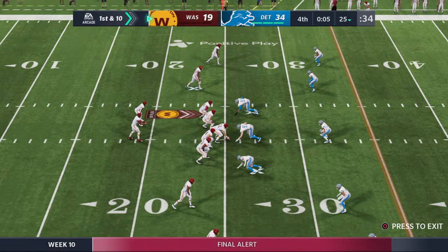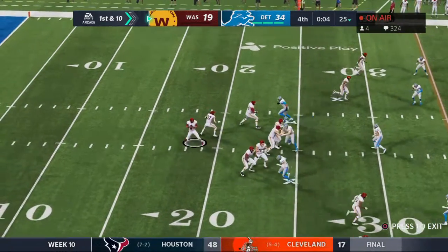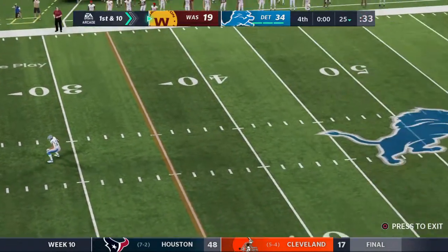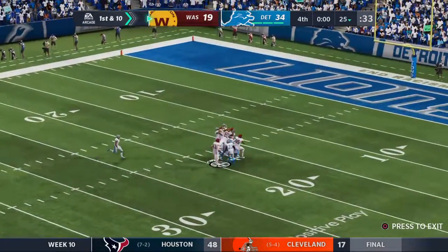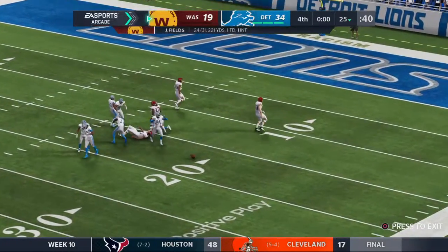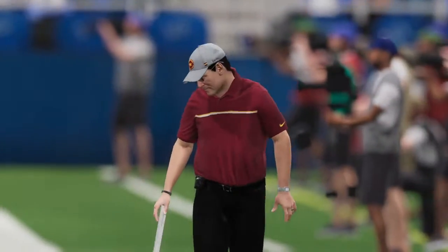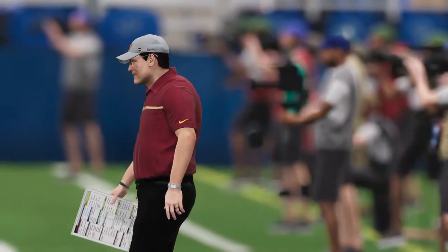Well, this is just an exercise in futility. Do you even bother running a play here offensively? I wouldn't, because now is not going to erase what's happened during the game. So after it's over, you're going to go to the film, find out where the game was really lost. But this is not a situation now where you're going to make up for anything. We'll see what they do here.